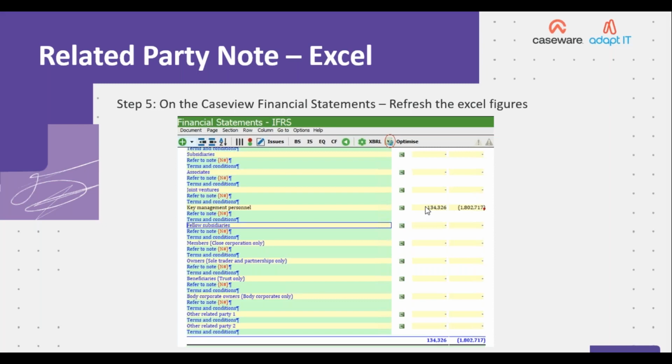For the current year, if you follow my cursor on the Excel spreadsheet, you can only fill in your current year data. For the second year, on the other hand, if you roll forward, it's going to pull it to the prior year column. But usually for the first time you're preparing financial statements in Caseware, you'll need to fill it in manually on this prior year column.